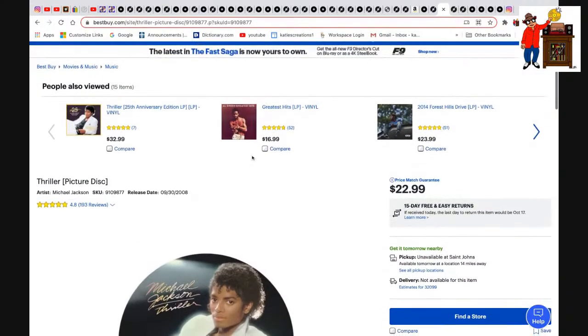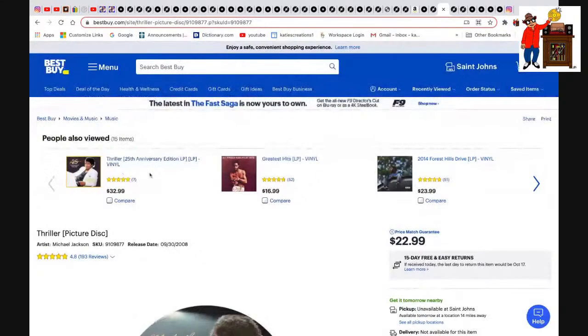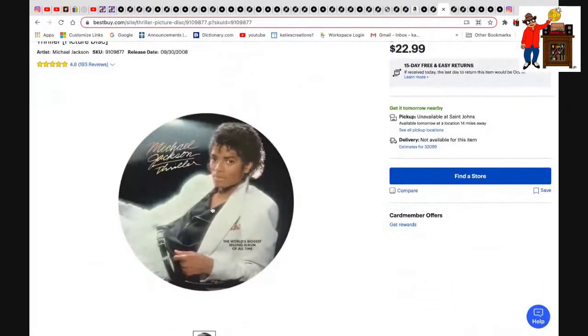And of course, I'm on Best Buy. Best Buy sells a lot of greatest hits, compilations, and different vinyls here. And this is a picture disc. So the reissue is actually a picture disc. And there is a market for picture discs.